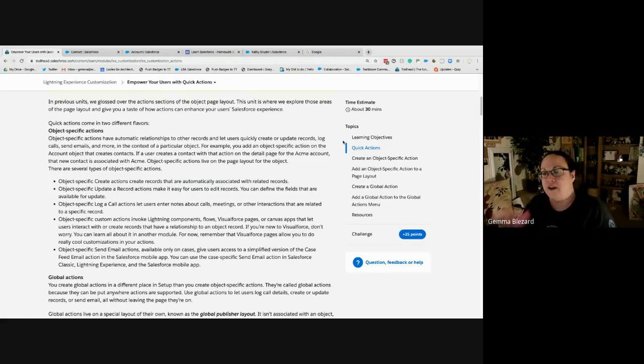So I've created an update record action that's called update address. And all it does is you click it and there's a pop-up that arrives, and you just fill in the address and save it. And all that does is just updates that contact record. You could do it just as easily if you clicked edit. It's just that you would have to scroll down a lot more. Log a call actions, they help users add notes about calls, meetings, and interactions. We used to call those interaction logs back in the day.